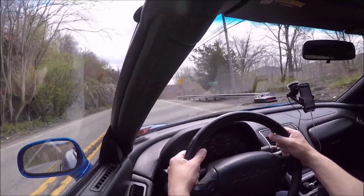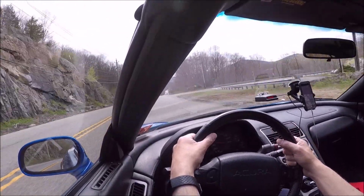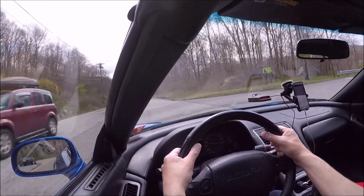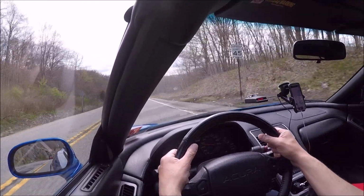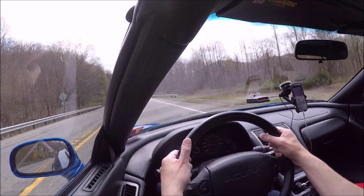But it feels so light compared to a modern car. Unless you're driving a Miata or a Lotus, this will feel real light to you, because probably the car you're driving is 3,700 pounds, or maybe even 4,400 pounds like my Audi S8.